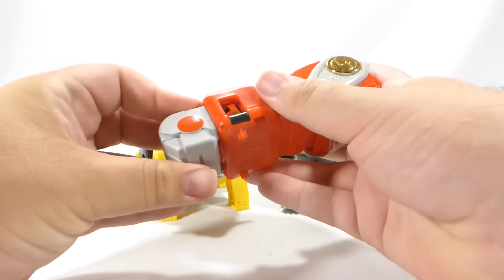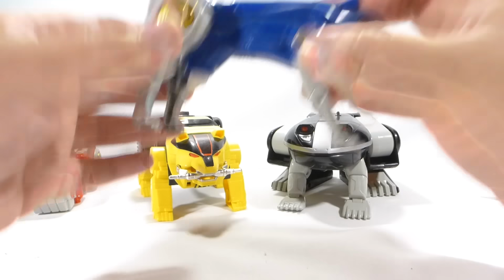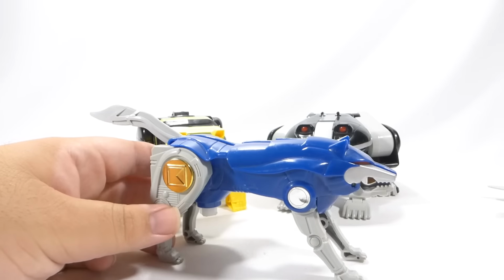Make sure it's pointed this way. And there you go. There is his arm. We can put this to the side. Moving on to the Wolf Sword, which is, again, my favorite.